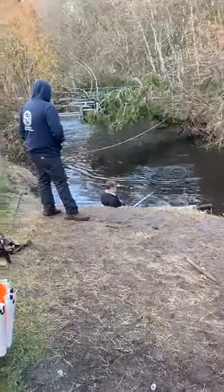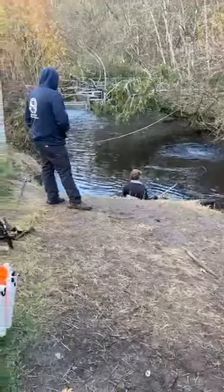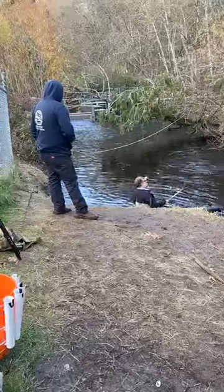Yeah, chum salmon are the second largest salmon species that we have here in the Pacific Northwest, and they can be quite big.